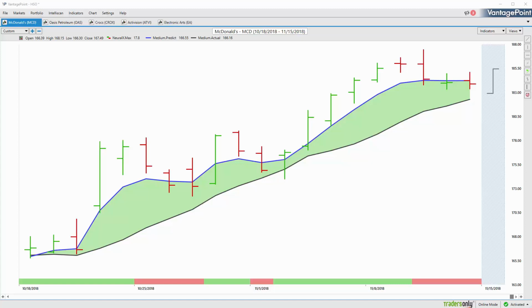Hope you're all having an excellent week in the financial markets, and as always, we have plenty of great opportunities to cover. We're going to start here with McDonald's Corporation. We've got Oasis Petroleum, so a lot going on in the energy sector and with crude oil. We've got Crocs, Activision, and also EA, but of course, let's go ahead and start out here with McDonald's.